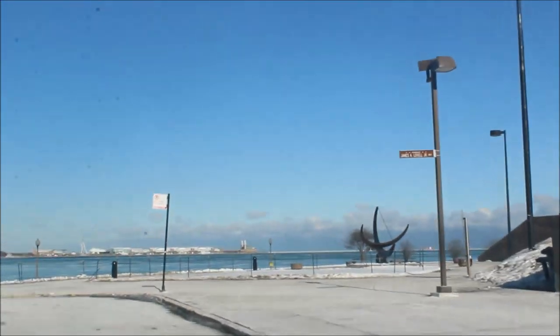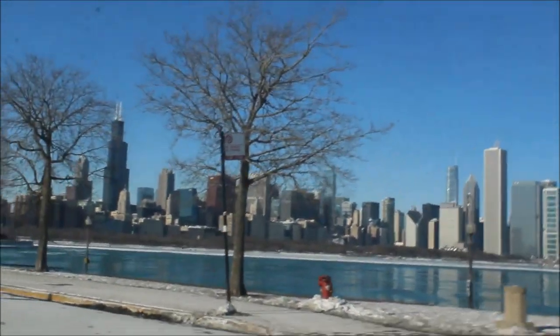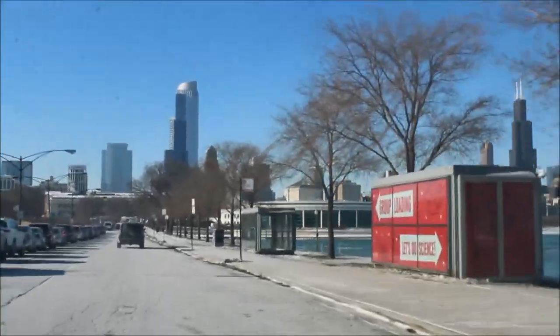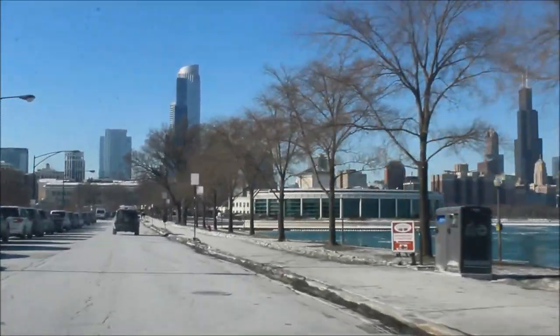Guys, well, that's it. We wrapped up here and we are headed home. But I just wanted to show you guys this beautiful view of the Willis Tower as we drive away from the planetarium.